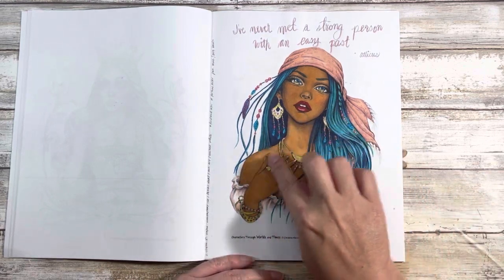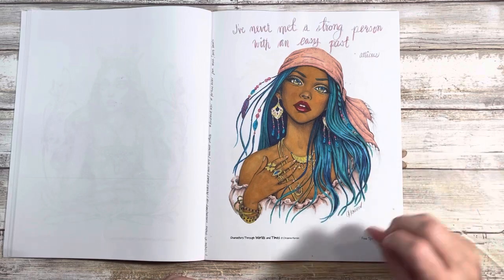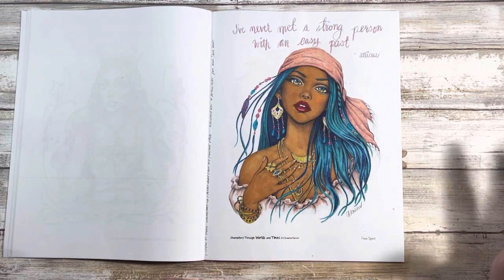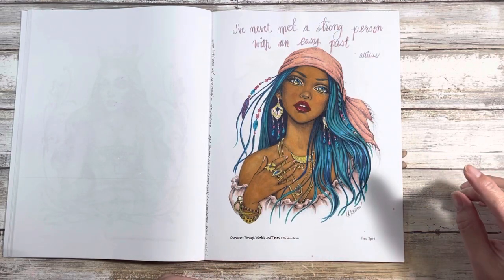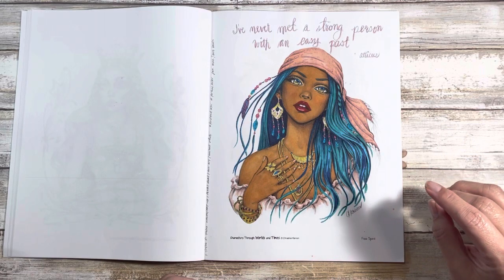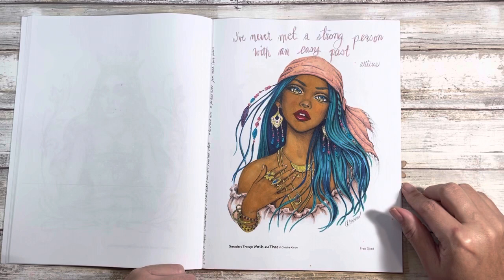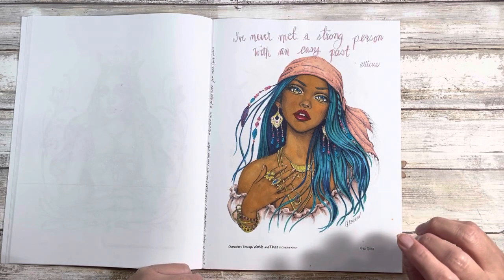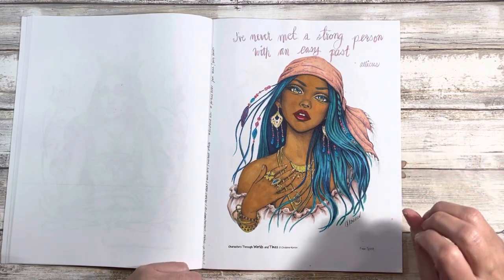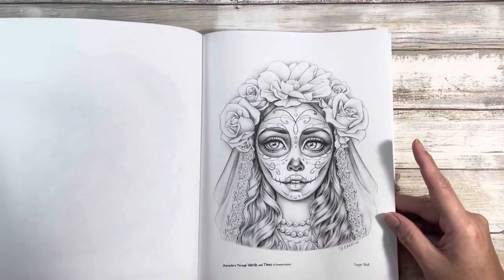There is still some splotchiness, but whenever I'm doing any kind of alcohol marker work, if I can get a really even coat, great. But if there's splotchiness, I mean, I've got splotchiness in my skin, so I'm not going to expect the people that I'm coloring to be perfect if I'm not. But the quote I added to her was, "I've never met a strong person with an easy past," and that is by Atticus. I do have another buddy color set up in here with Chelsea. And yeah, this is just a really pretty book, and there are no doubles.